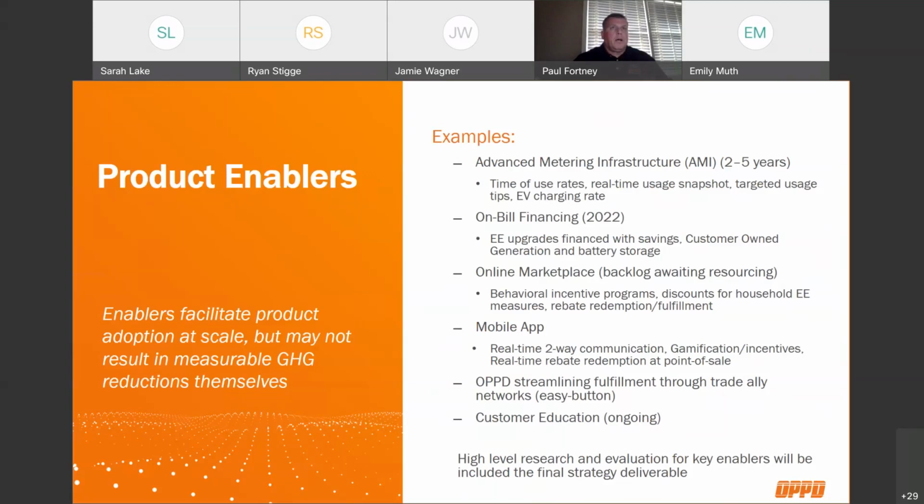Product enablers will be outlined in our strategy, but they're not part of our roadmap because they're not considered products. This slide lists examples of enablers that the team feels are needed now or will be needed in the future to grow and scale many of the products that were included in our analysis.